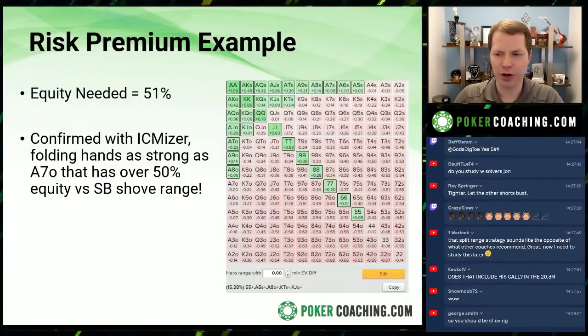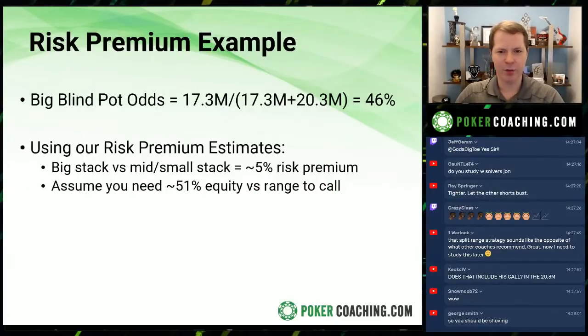Okay? Some of you are not aware how to calculate pot odds. The way you calculate pot odds is the amount you have to put into the pot, which in this case is 17.3 million, divided by the entire pot, whatever that will be. In this case, all of the shover's money, all of the caller's money, and the ante. If this was cutoff versus button, it would be cutoff's money plus button's money that they are matching, and then the small blind, the big blind, and the ante. That is how you calculate pot odds.